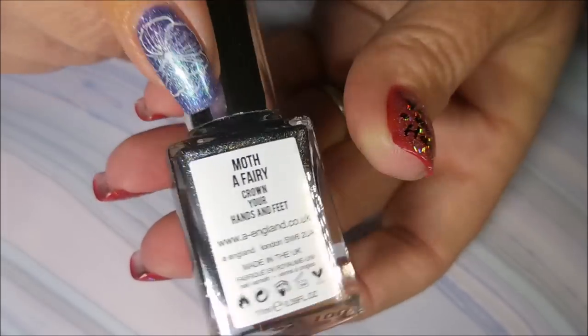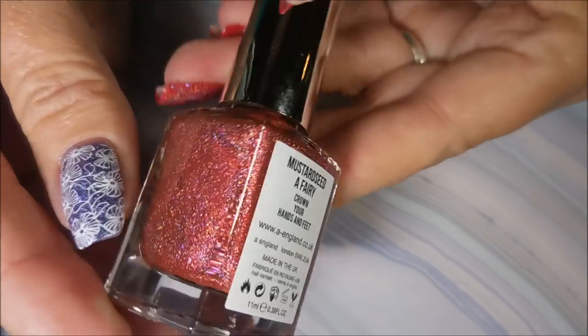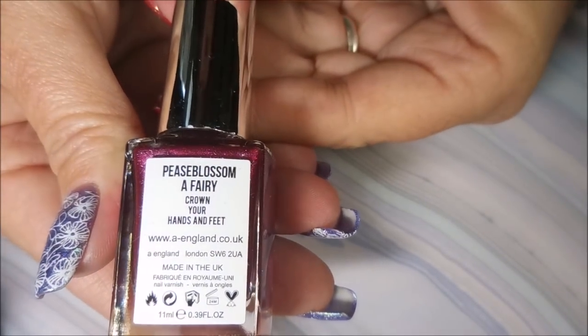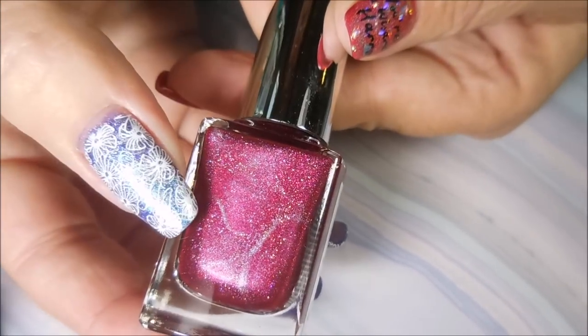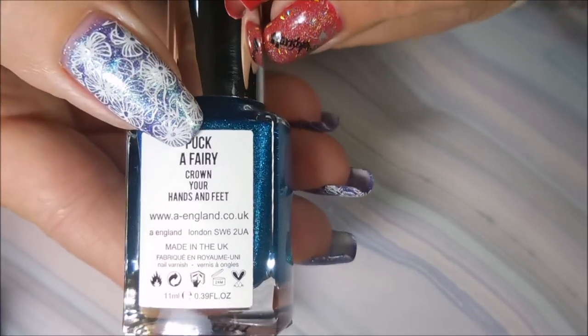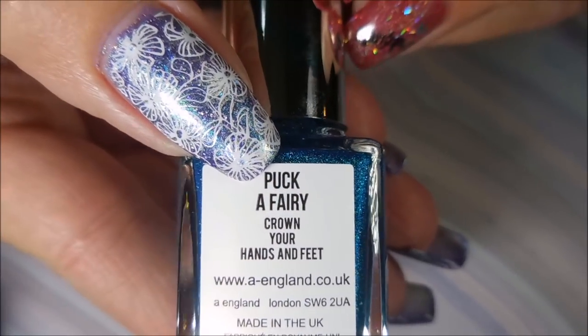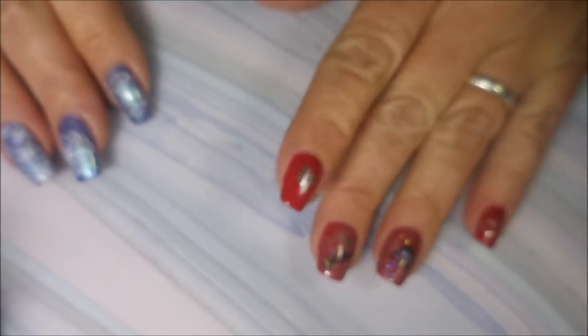And this is Moth, a Fairy. Gorgeous. And then Mustard, a Fairy. And then this is Peaseblossom, a Fairy. You guys know that one's got my name written all over it. And then this beautiful blue is Puck, a Fairy. No, I didn't cuss. It's Puck, a Fairy. And there you go. Beautiful. So I'm going to get my swatch wheel out and get the caps off of these, and we're going to get to swatching. Alrighty, here we go.